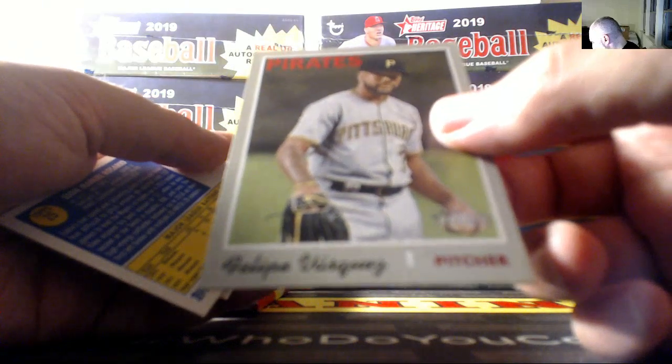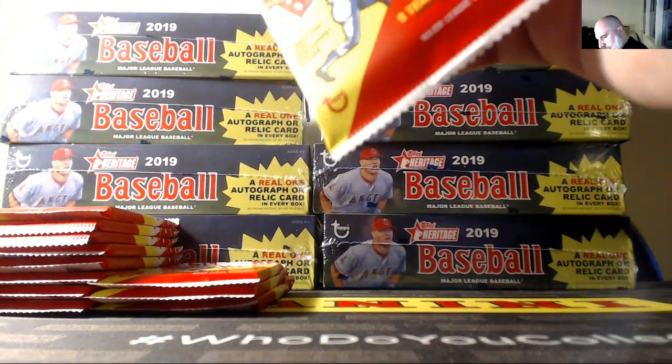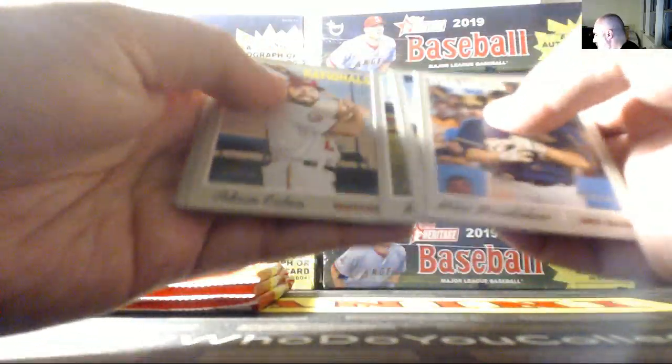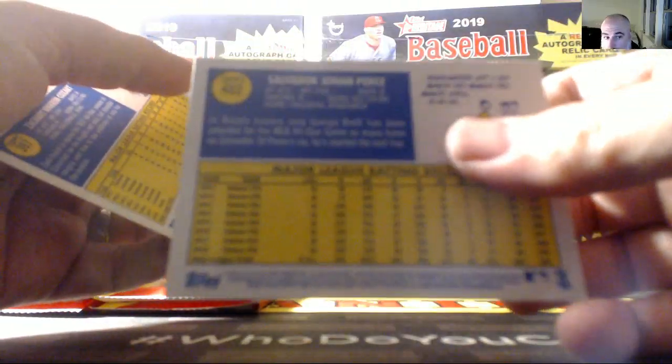Card 460 for the Pittsburgh Pirates is Felipe Vasquez, high number SP. Aaron Nola insert. Unfortunately, he just got hurt for the year, but it's Salvador Perez, high number SP for the Kansas City Royals, card 402.